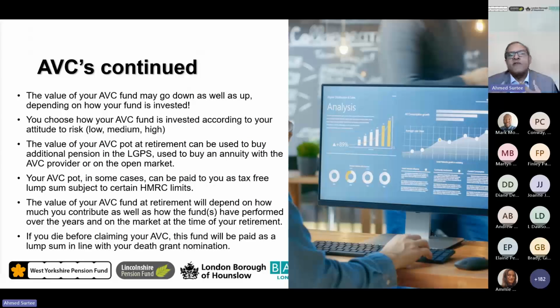There are several factors that can influence the performance of your AVC fund, as your AVC pot is effectively an invested amount. This means it can go down as well as up, depending upon the investment returns and performance of the fund. So when setting up your AVC plan, you can choose how your AVC is invested according to your attitude to risk. Hence, low risk would potentially mean low reward, medium risk for medium reward, and for high risk, the potential for even higher rewards.